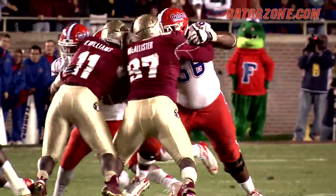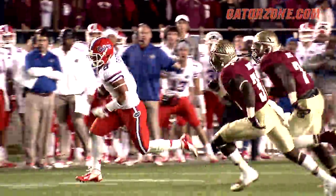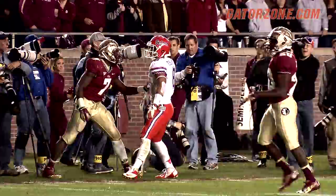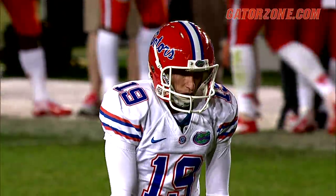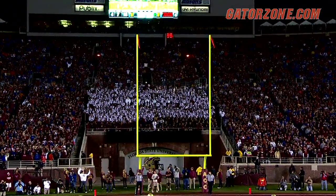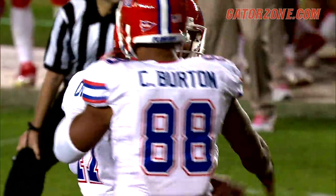Burton in the Wildcat, looking for that marker, cuts to the outside of the 30. Burton to the 20, upended at the 19-yard line of Florida State. Caleb Sturgis makes it 3 for 3 on the night and cuts the lead to 20-16.